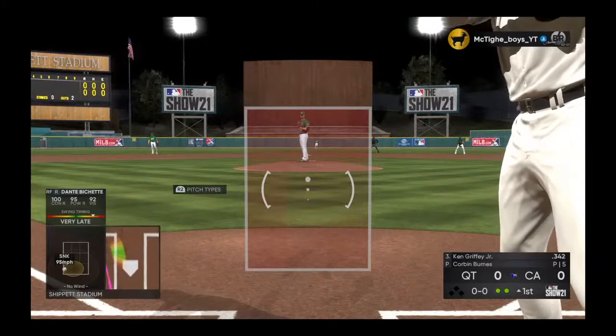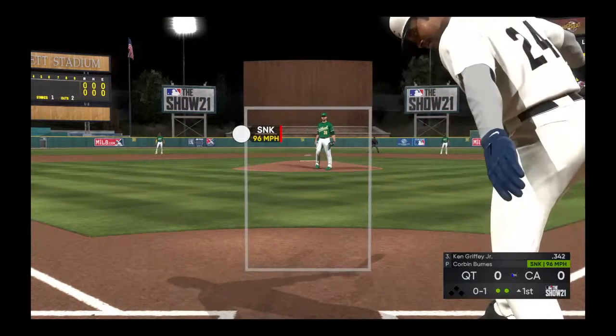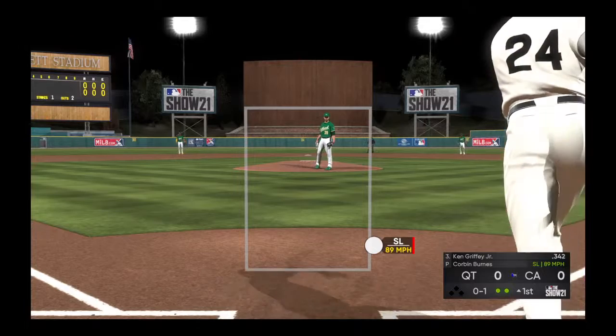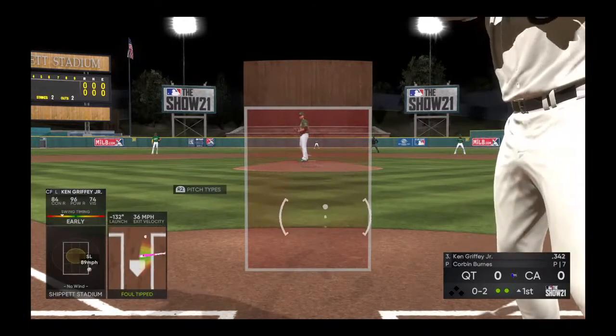So here is Ken Griffey Jr. ready to deal. Here comes the first pitch. No contact on the sinker there, and he's behind 0-1. When I broke into the league, not many guys were throwing that elevated fastball with that much velocity on it. The game has changed.